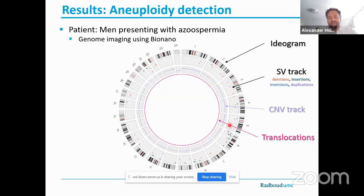This is followed by a CNV track. So in essence, Bionano has 2 capabilities. The core of the technology is the SV calling, as explained earlier. But on top, more or less for free, you get a CNV track that is similar to NGS, just a coverage-based method to identify mainly the large CNVs, gains and losses in the genome. And finally, in the middle here, we have a track that could display translocations.